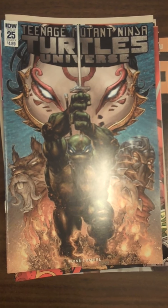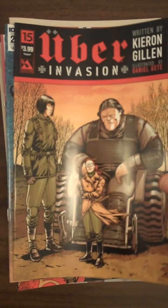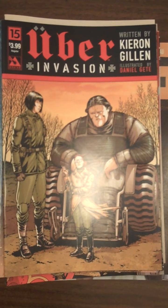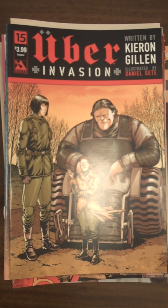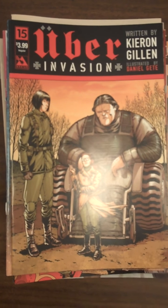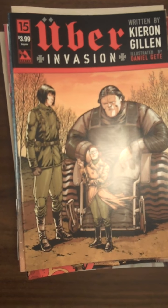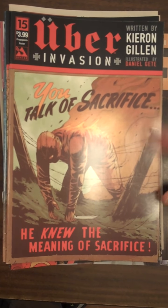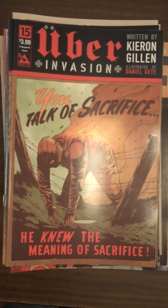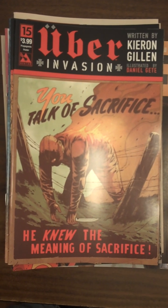The next one we have is from Avatar Publishing, and it is issue 15 of Uber Invasion by Kieran Gillen, a fantastic book. This is the second volume that he's in the middle of. It's issue 15, and you need to be reading this. If you're not reading it, go down to your local store or come here if you're local to us and get this. You will love this story. And then this is what they call the propaganda poster variant. So these all look like World War II propaganda posters. So fantastic work by Avatar Press.